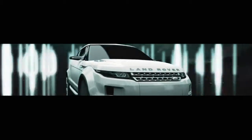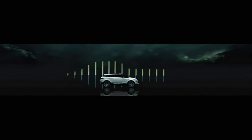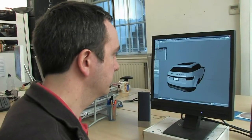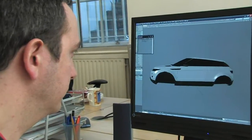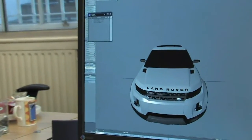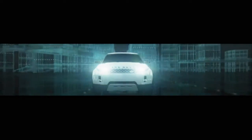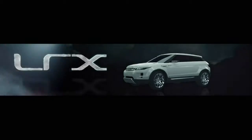So we immediately went to LightWave. It took a couple of weeks to get that actual model completed. There were various revisions that were happening all the time from Land Rover because the actual physical car hadn't been built at that point. So a pretty quick turnaround in a month to be able to turn out essentially 3,700 frames.